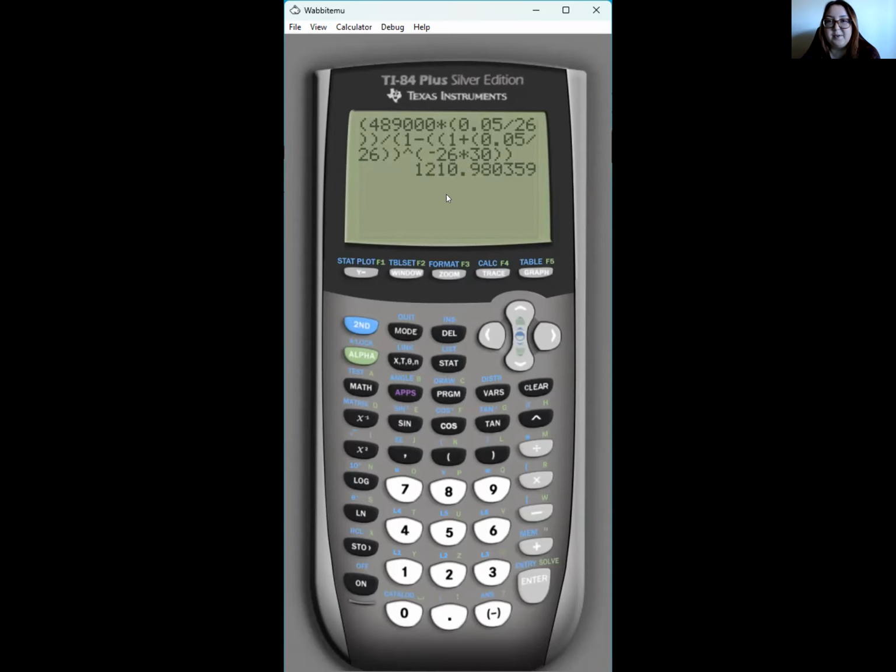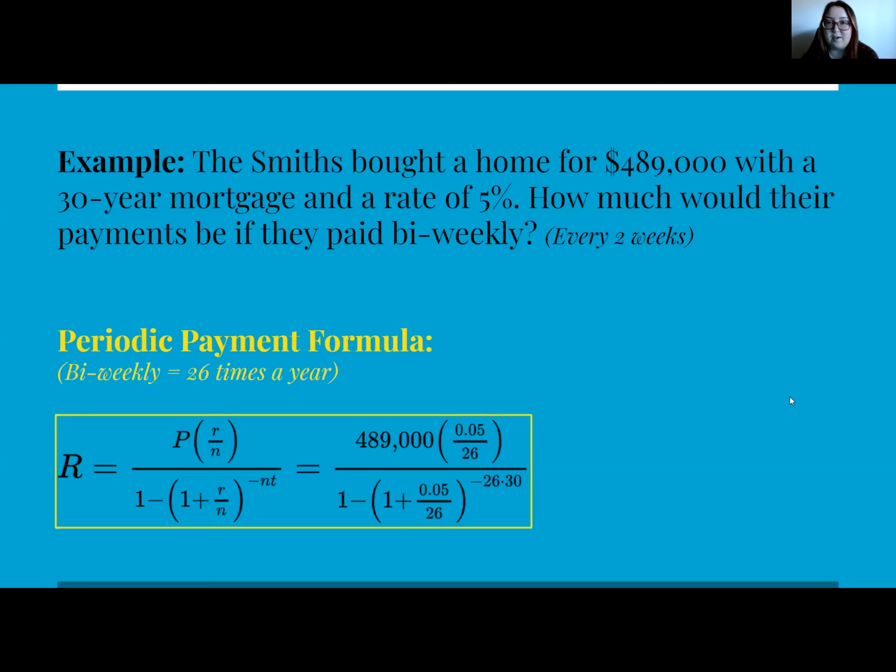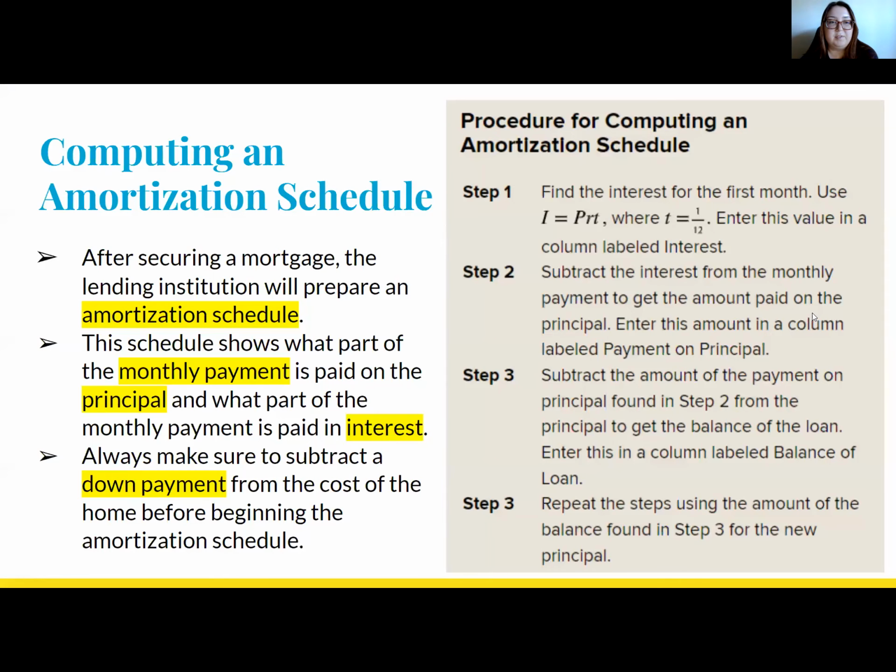So there we have it. Let's go ahead and put our answer back into our lecture. All right, so here we go. We found that value. We said it was $1,210.98 bi-weekly. So every 2 weeks, this would be the amount that we would owe. So moving on, we have computing an amortization schedule.